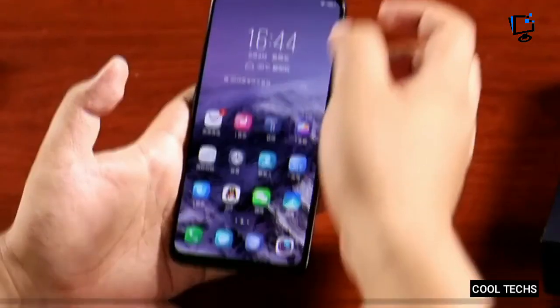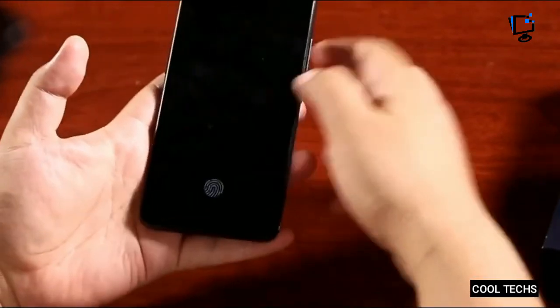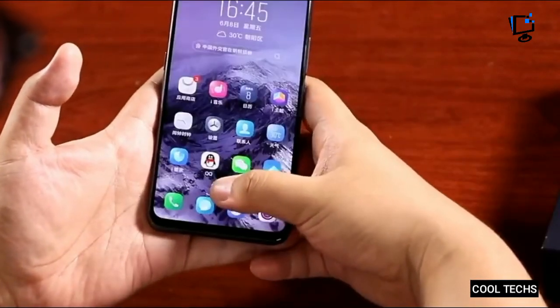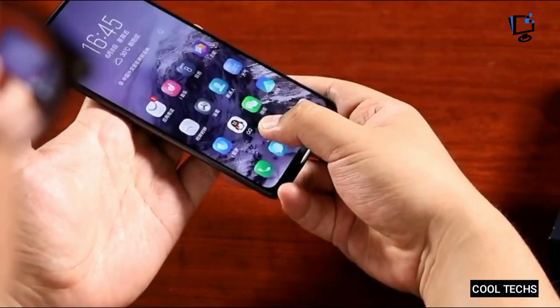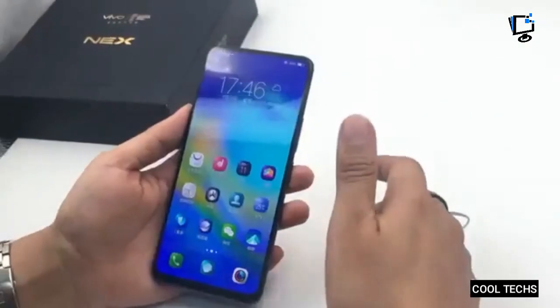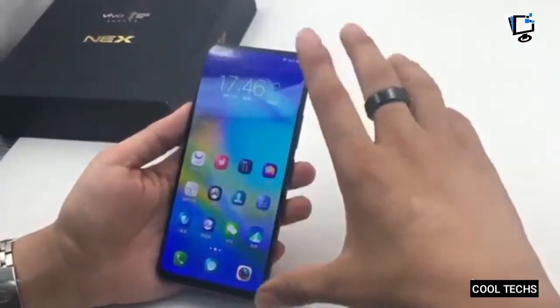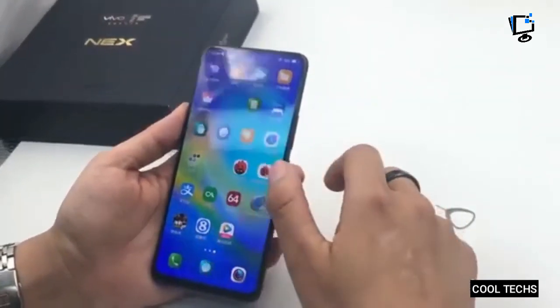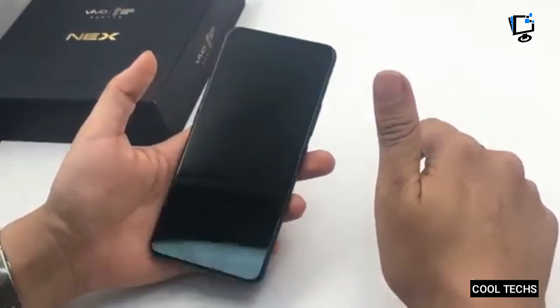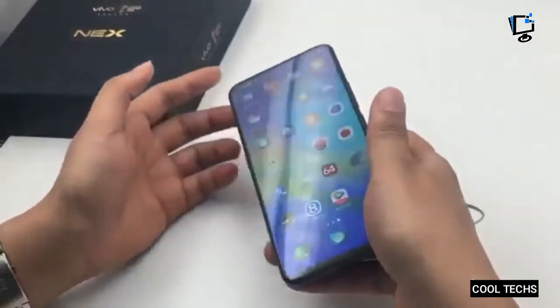There's no traditional earpiece speaker here either. That's been replaced by bone conduction style tech that uses the entire display to transmit sound to your ear. That's technology we've seen before in various executions, typically in rugged phones that want to reduce points of ingress. And speaking of ingress, there's no water resistance rating here. With that pop-up camera, it's going to be extremely difficult to keep liquids out.